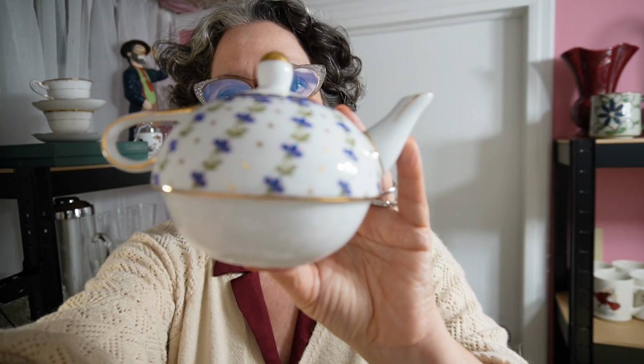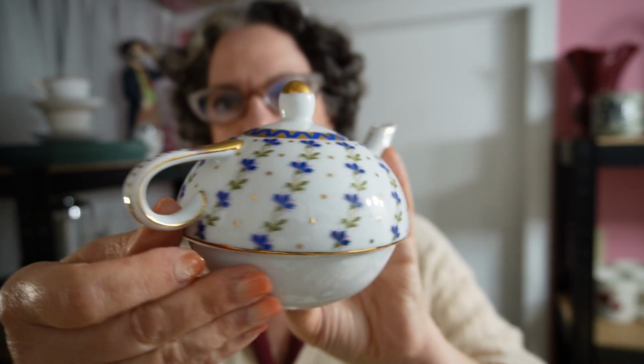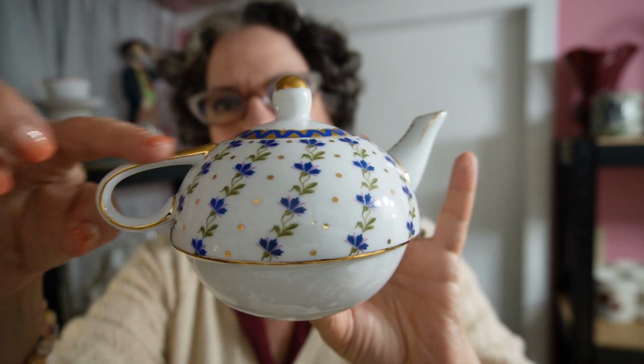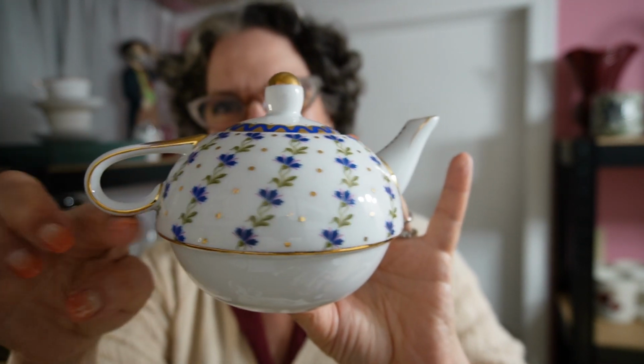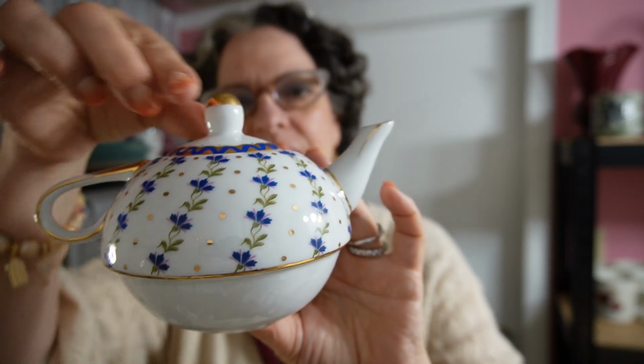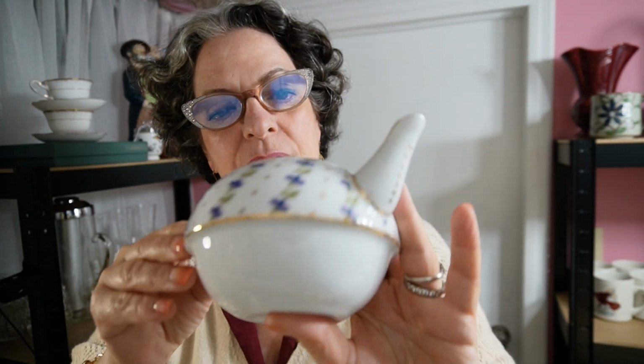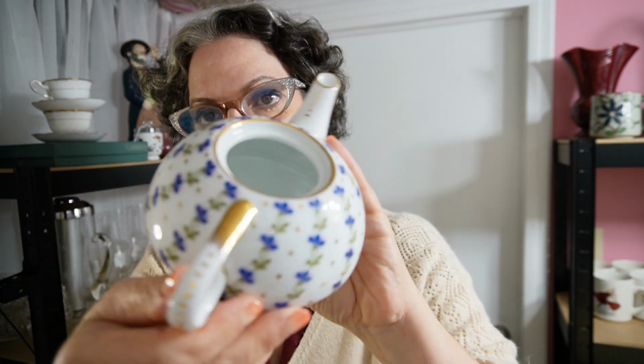It's made in China. You know, I mean, again, it's from the 90s, so most of everything that was made around that time, you're gonna find it to be made in China. I like that the handle is inverted on the teapot. The spout is in perfect condition, and it is not a self-straining teapot. Remember, I was talking about that, I think, in the last video. Tea lovers, we look for things like that.